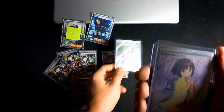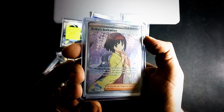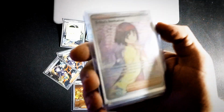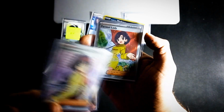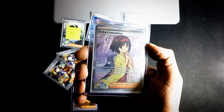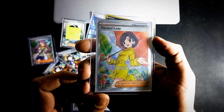I don't have it. Here we have Erika's Invitation. Beautiful full art supporter card. It's a character from Generation 1. I have actually pulled the special illustration rare of this one. It has seen some play in the Snorlax stall deck as well in the Pokemon TCG. Yeah, like I said, I pulled the special illustration rare and I still needed this one for my Pokemon 151 binder. So we can definitely put it in there in another episode. There we have the Parasol Lady.